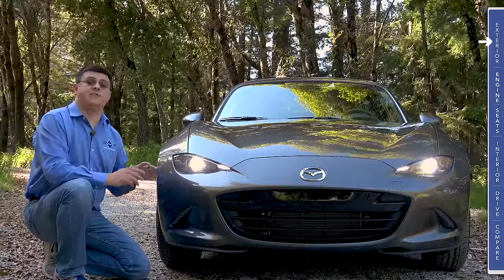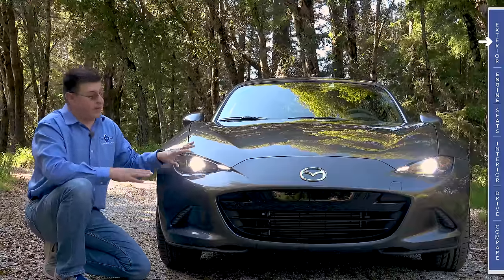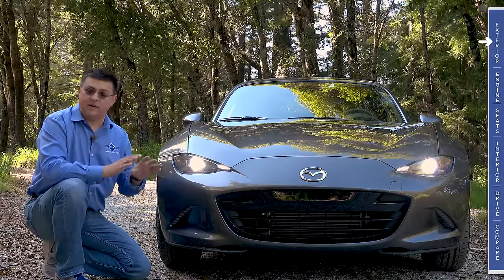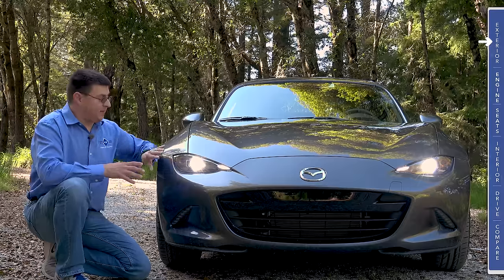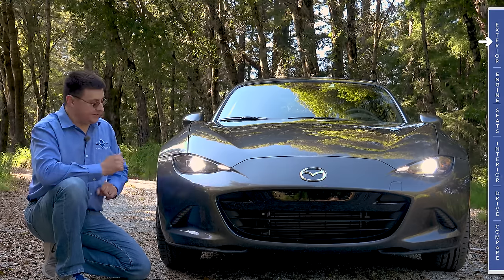Because the MX-5 was designed from the start to be both a hard-top and a soft-top, the two models look very much alike. We have basically the same front end here with this grille that looks similar but not identical to the rest of the modern Mazdas. All MX-5 Miatas in the US get full LED headlamps, LED high beams, and LED low beams, and there's a small LED accent strip there as well.